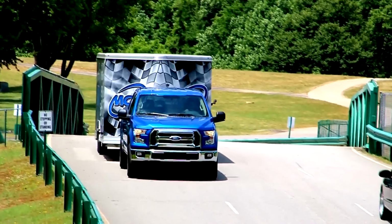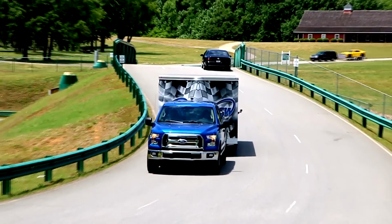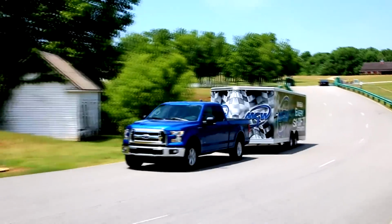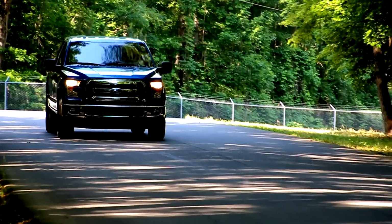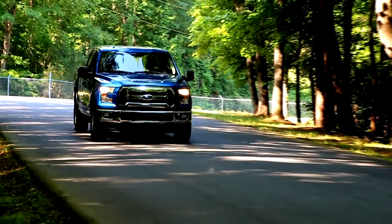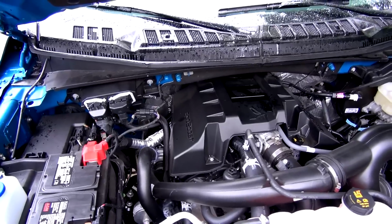We've got an aluminum body, a new smaller 2.7 liter EcoBoost engine, and Ford wanted us to put this truck through its paces and test it out to give our opinion on its performance, durability, and basically overall general everyday livability. Personally, I was excited to try out the 2.7 liter EcoBoost.